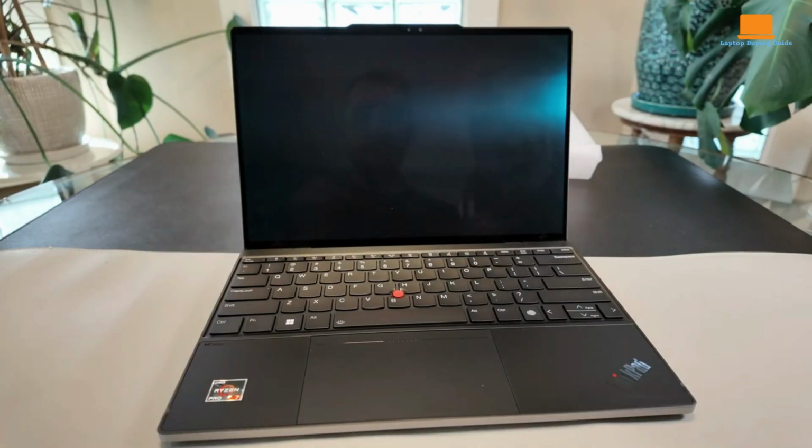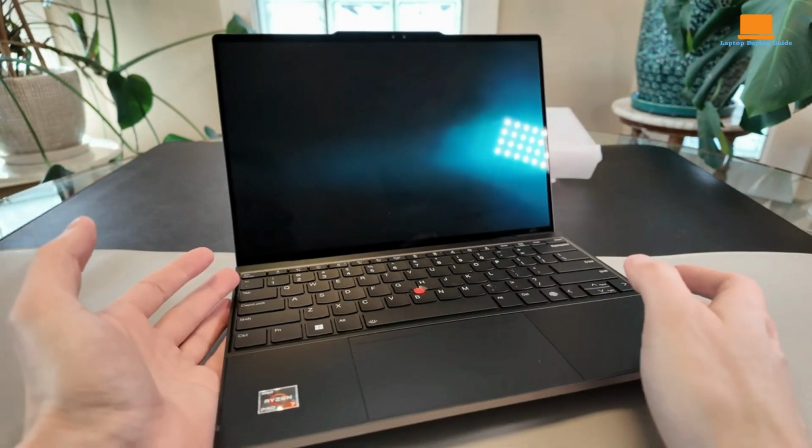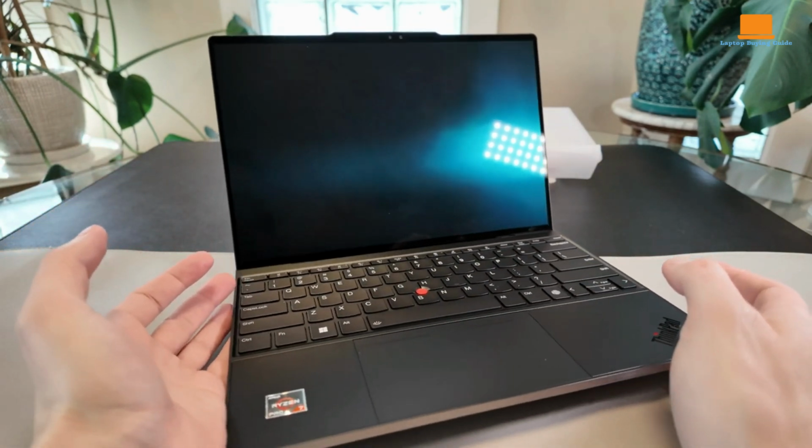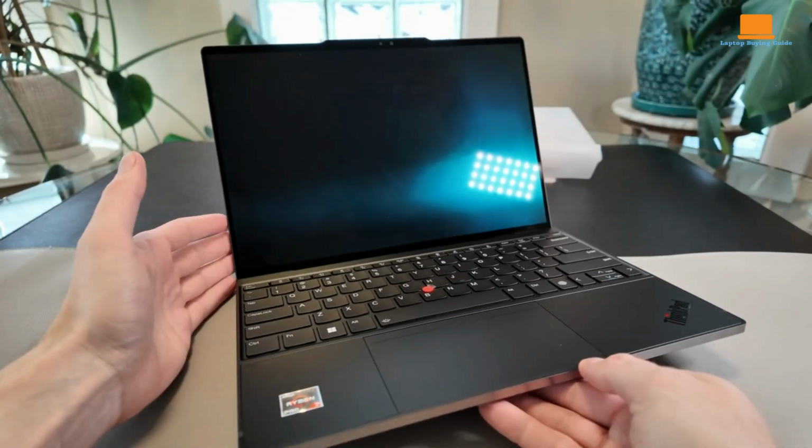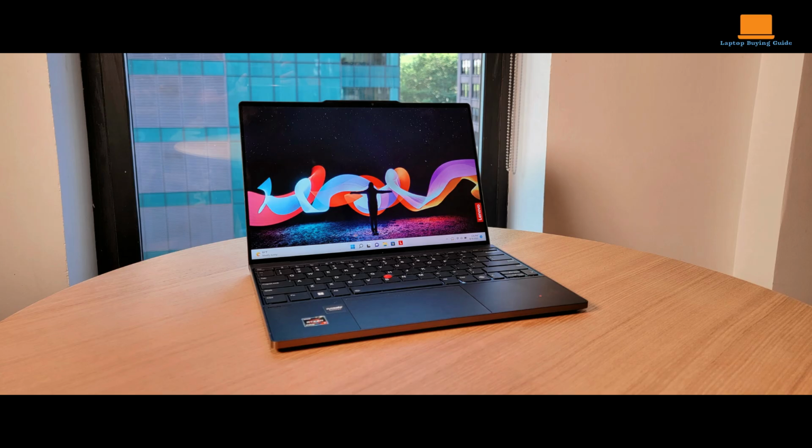The ThinkPad DNA shines through in the keyboard, providing a comfortable and responsive typing experience. The touchpad, while compact, offers precise navigation thanks to haptic feedback. The integration of a pointing stick caters to traditional ThinkPad users.